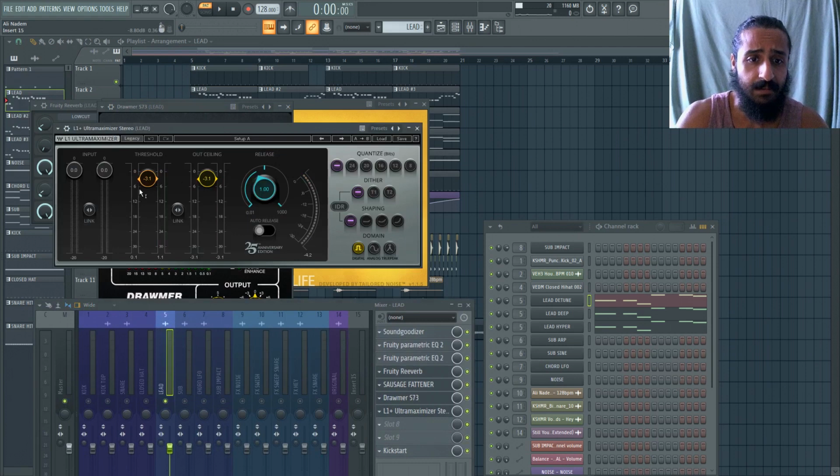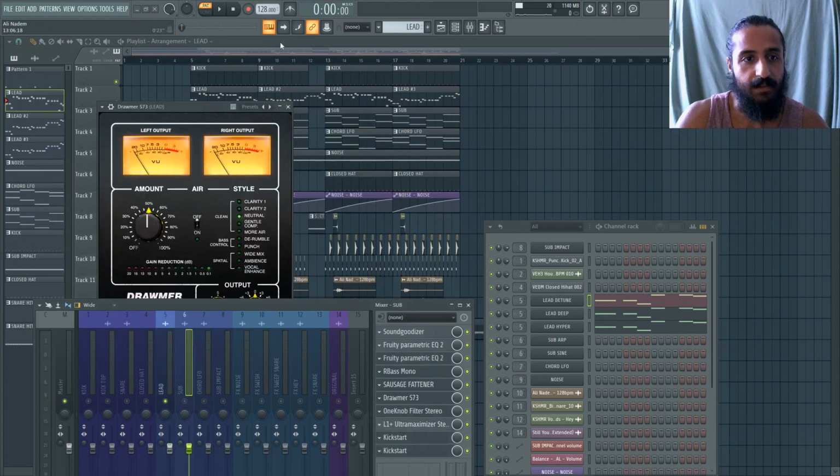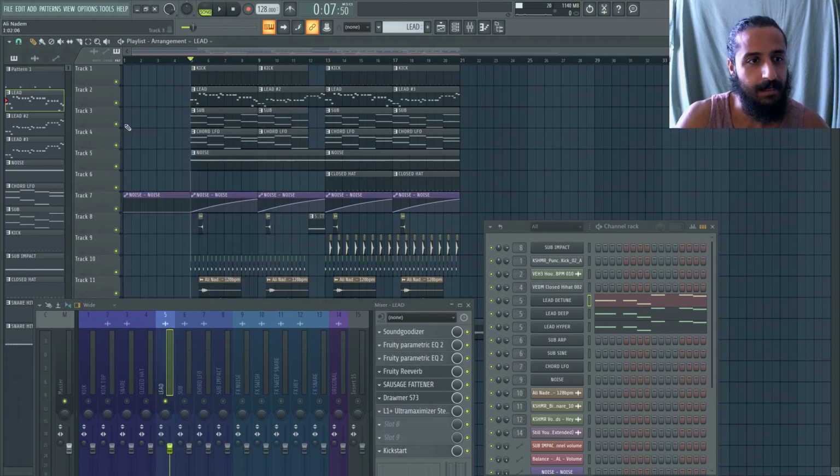The kick has been set to -3. We're working in the digital realm here in 32 bits, so you don't need to turn these quantize or dithering on. And so that is the lead there. We have the sub, so that was the lead and the kick.